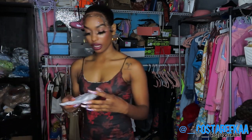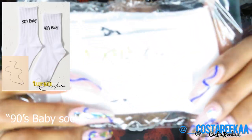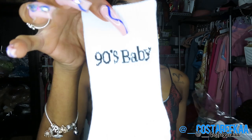I have the 90s baby socks. They all come with Luxree Couture tag on it. And they say 90s baby. This is my boyfriend's sock. He already paid for his. So I'm just going to show you guys how it looks. And it just says 90s baby on the socks.